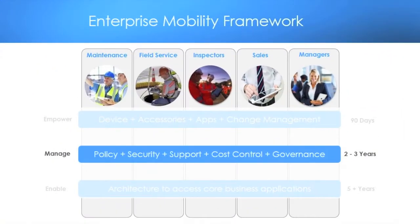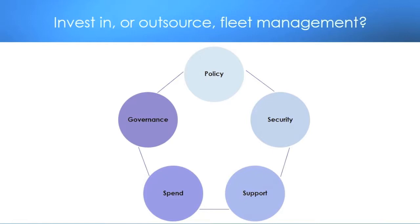I'm going to move now from the enable layer to the manage layer and tackle some of those decisions. And the first decision here is, who's going to do this work? There's a lot of work in managing mobile fleet. Policies need to be maintained and changed. Security is changing all the time, and enrolling devices and unenrolling, dealing with breaches is a lot of work. So support, managing spend, dealing with blowouts, and governing that environment is a lot.